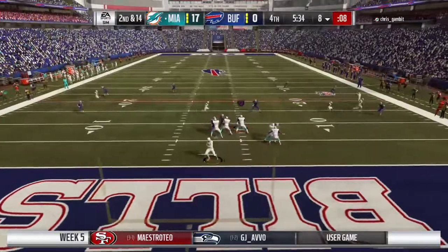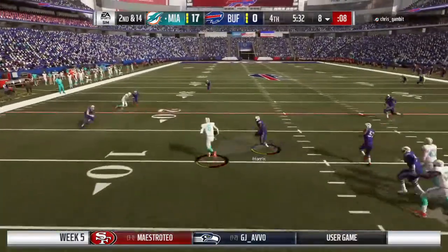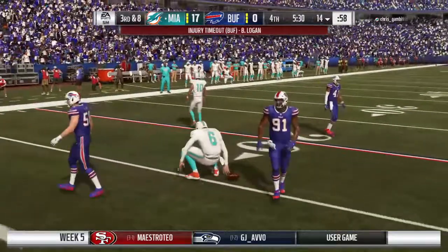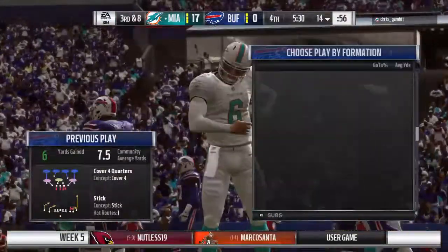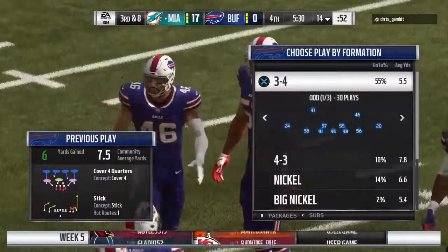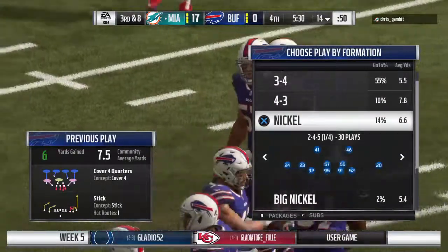On 2nd down, here's Osweiler. Forced out to his left. And he'll slide down to avoid the tackle. Partner, he was going through his progressions. Not there, not there. After about the 3rd one, he decided he better pull it down and run for it. And he slides down and avoids the hit for good measure.